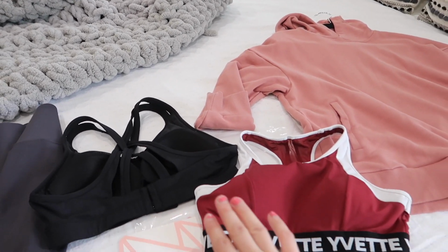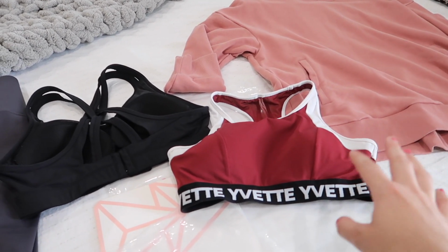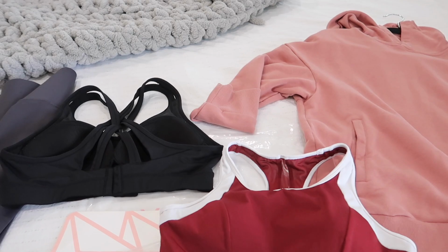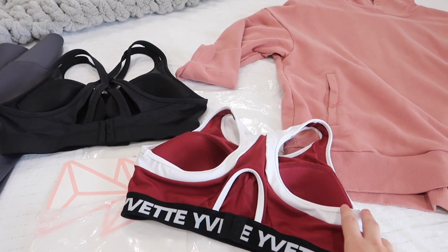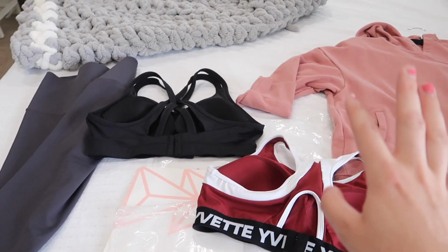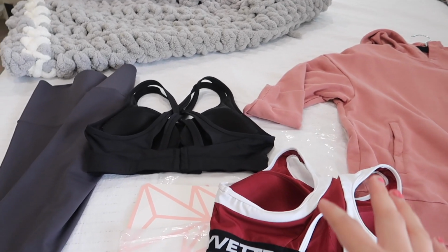So their sports bras, I think that is mainly what they are known for, is how amazing their sports bras are. They're very, very supportive. This one I love so much. It looks so cute. All of them look cute with a razorback tank top, which is mainly what I've been wearing this last week with it being almost 90 degrees here in Texas.